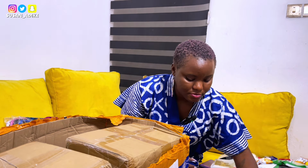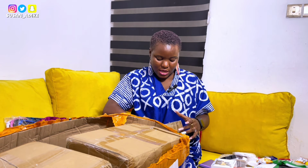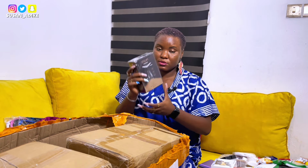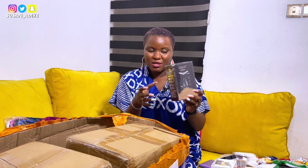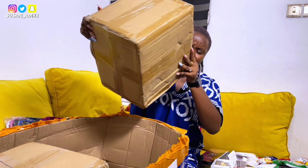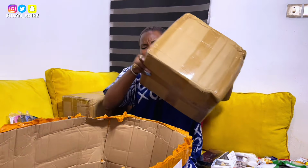So, yalla yalla habibi. Next we have this beauty thing. Yeah, use it for your jaw, something like this. Sharp. So yeah, box. I think this is... Oh, I'm not sure because this seems to be the heaviest thing here.